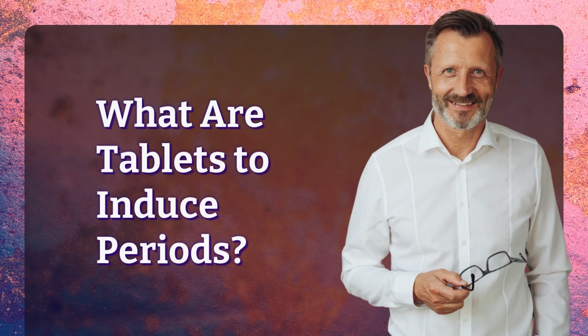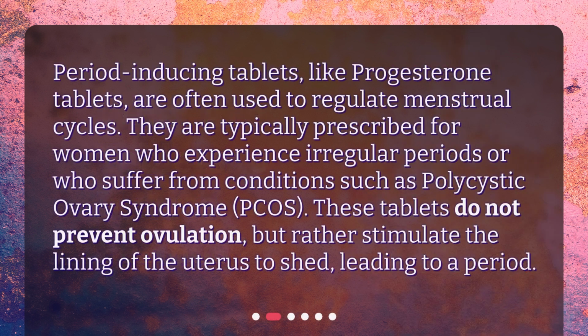What are tablets to induce periods? Period-inducing tablets, like progesterone tablets, are often used to regulate menstrual cycles. They are typically prescribed for women who experience irregular periods or who suffer from conditions such as polycystic ovary syndrome, PCOS. These tablets do not prevent ovulation, but rather stimulate the lining of the uterus to shed, leading to a period.